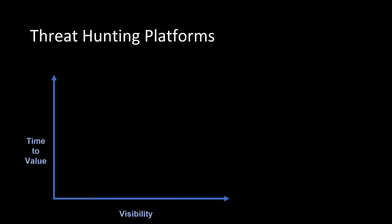So I've plotted out the major threat hunting platforms with respect to visibility, which is the amount of data and insights and granularity you can get, versus the time to value, how quickly you can get these systems up and running and producing valuable information for you. So the first threat hunting system people can use or do use is Wireshark or full packet capture.